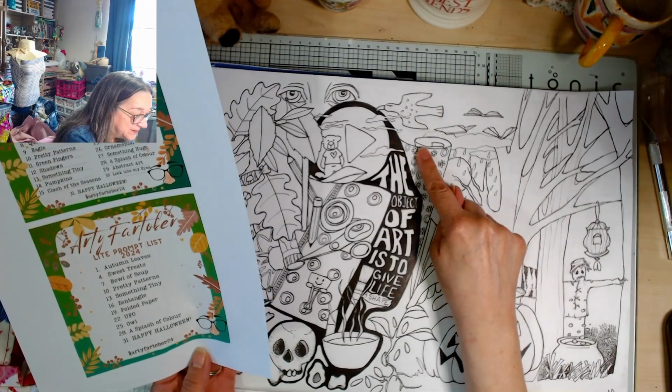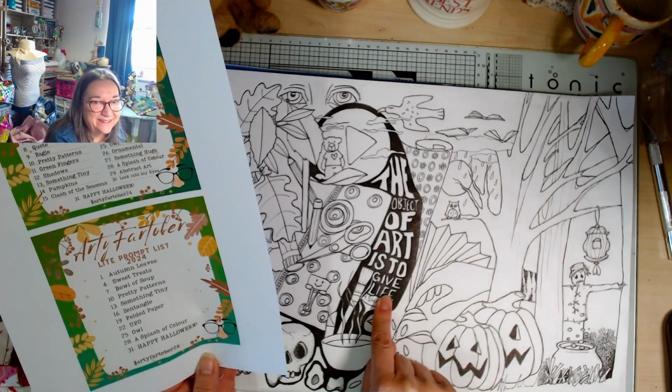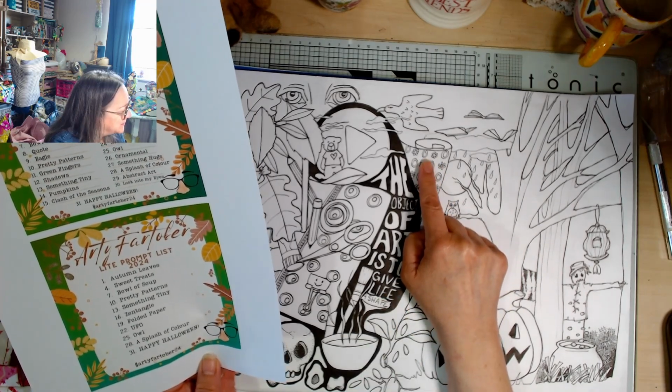Then pretty patterns I've done. I want this to look like a roll of paper or fabric or something. Down here it'll look more like that once I've added some colour and some shading.